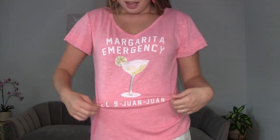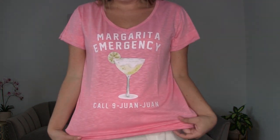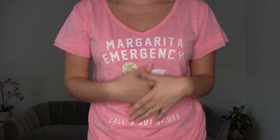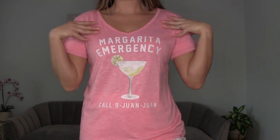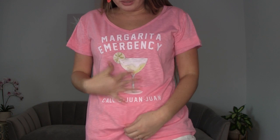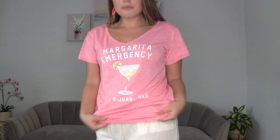So I have a medium top on again, and it says Margarita Emergency, call 911. And I thought this was the cutest thing ever because I love margaritas. Me and my friend like to get some margaritas together all the time. Go to lunch, dinner. This is a really pretty vibrant pink, and of course it's screen printed on again. I got the medium on, and this material as well is super soft. Definitely probably my favorite shirt of them all.